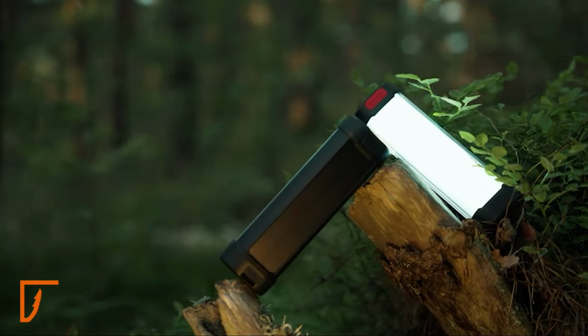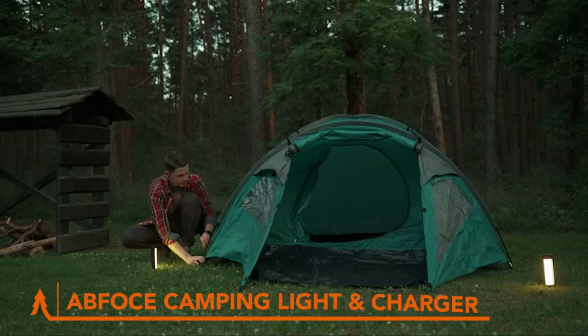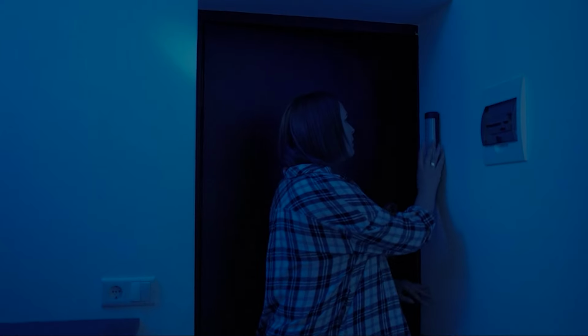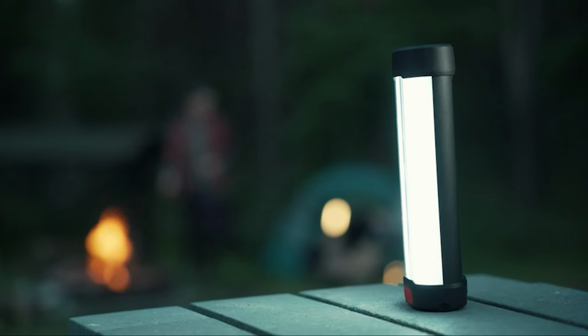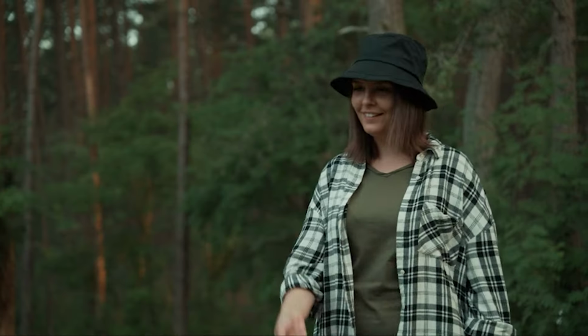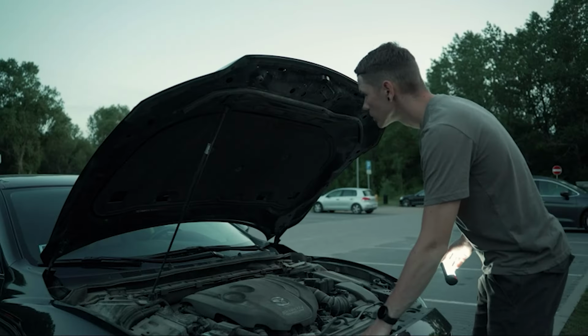Illuminate your outdoor adventure with the ABFOCE Solar Camping Lantern. For just $27, this lantern packs a punch. It's got 1800 lumens of brightness, which is plenty to light up your whole campsite. Plus, it's got 13 different light modes, so you can choose the perfect setting for any situation. Need a reading light? They got you covered. Want to send out an SOS signal? This lantern can do that too.